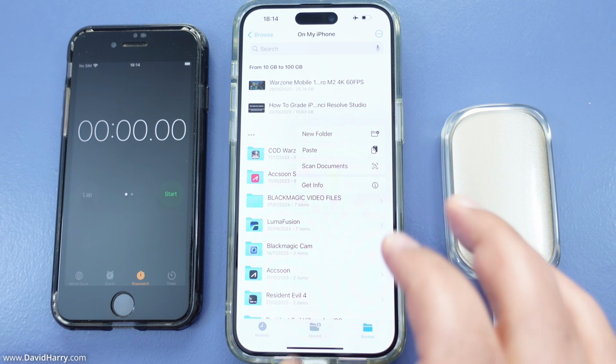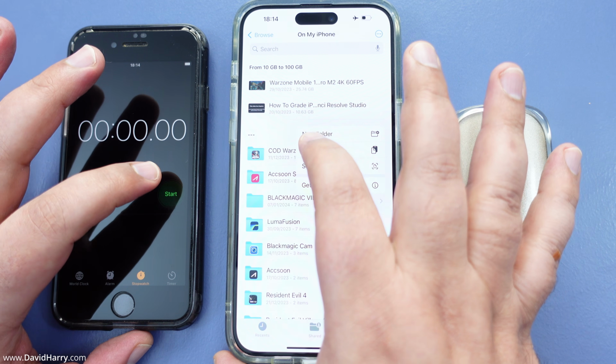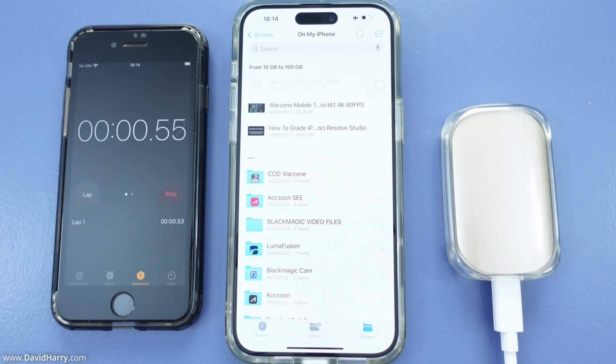So let me just get this ready. So paste and start at the same time. Okay, it looks like I got that one right as well. Okay, so once again, same thing. I'm just going to speed up through this and then I will come back in just at the end and make a note of the timing.